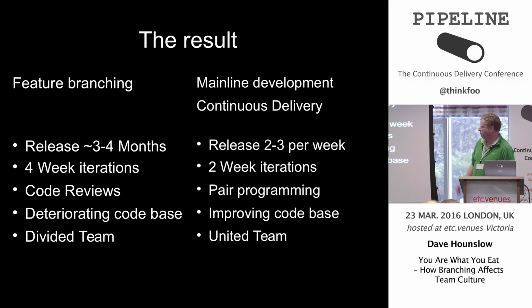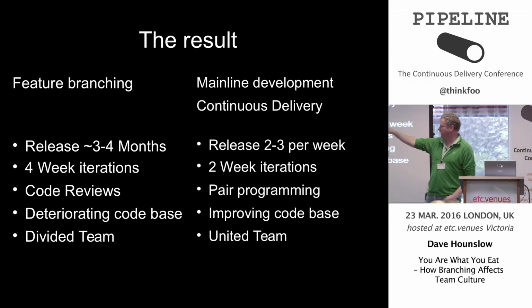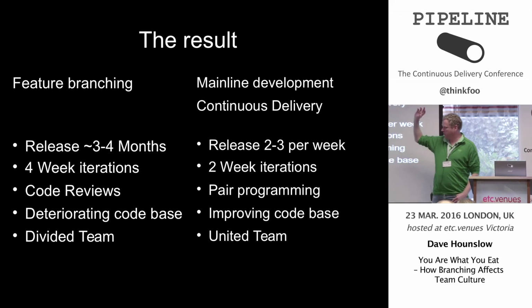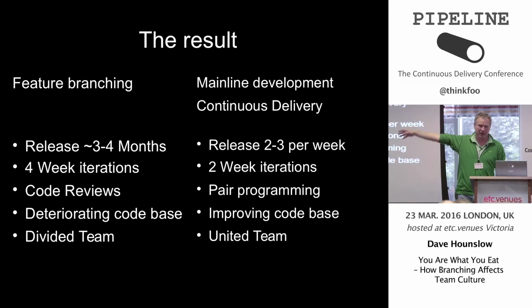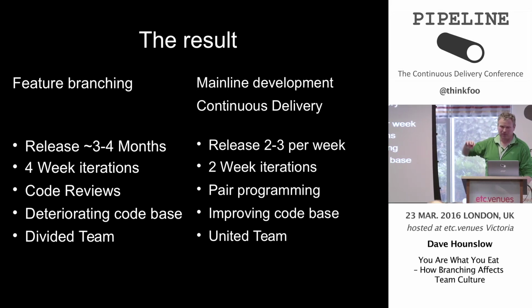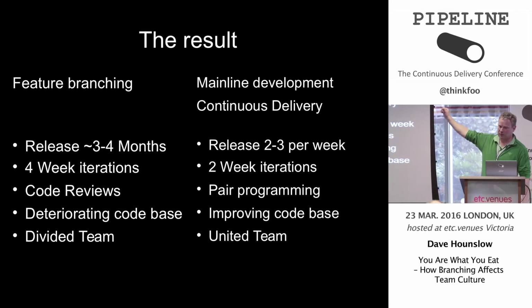So just to recap the result, we were feature branching, we were releasing every 3 to 4 months, with 4-week iterations, we were doing code reviews, we actually had a deteriorating code base, it wasn't getting better, the team was divided. We brought in mainline development and continuous delivery. They're now releasing 2 to 3 times a week. Everybody's pairing, the code base is actually improving all the time, and the team is physically united, not just united in spirit.